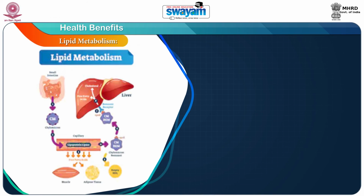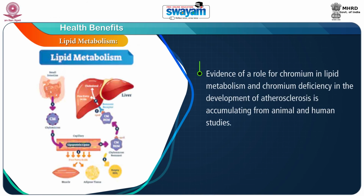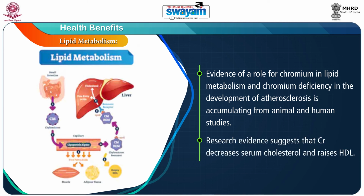Now, the role of chromium in lipid metabolism. Evidence of a role of chromium in lipid metabolism has been shown. Deficiency of chromium leads to the development of atherosclerosis, and this is based on results accumulating from animal and human studies. Research evidence also suggests that chromium decreases serum cholesterol and raises high density lipoprotein.